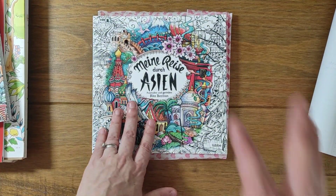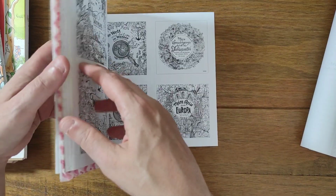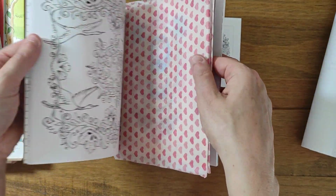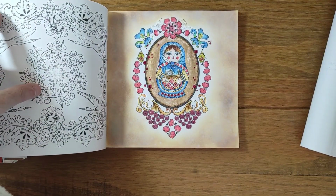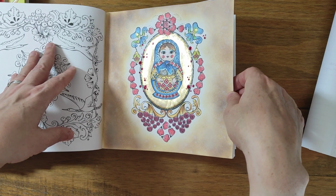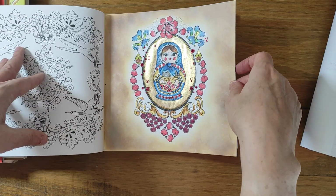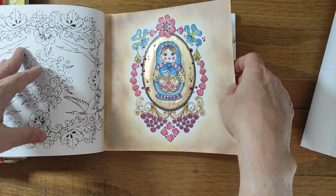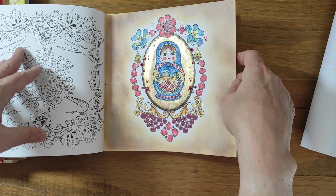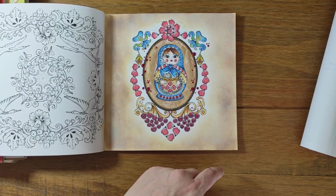Then I did a full colour along of this one on the channel. And this is from Matryoshka Dolls by Rita Berman. This was a full colour along from start to finish. And it was this one. And so this was Arteza Expert pencils for all of the colour work. It just so happened that I stuck to a limited colour palette. It was red, blues, yellows and green.